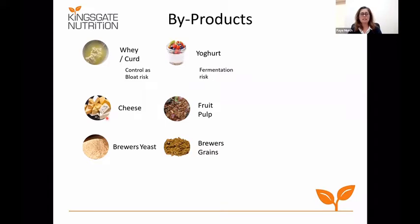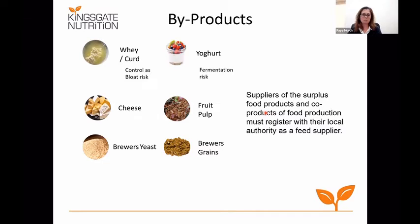Cheese, also a protein, again, high in energy, so being careful. And then we've got the brewer's yeast. This comes wet or dry. Brewer's grains, also a protein, as well as a slight energy source, and fruit pulp. This is not a definitive list, so just take your ideas from it and work with it. Again, the suppliers have got to be registered with their local authorities with trading standards.